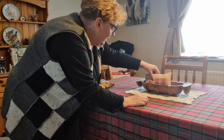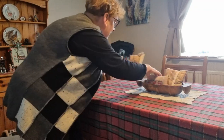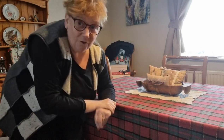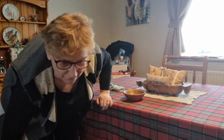So I have my Christmas cross stitches. I can't guarantee how long they'll stay there because we all know what the little lad is like. But I think that looks really nice. So yeah, and what I will say is, let me bring a chair over.